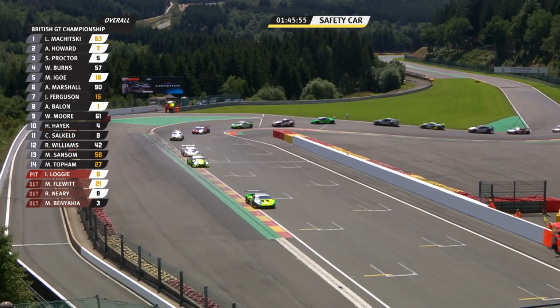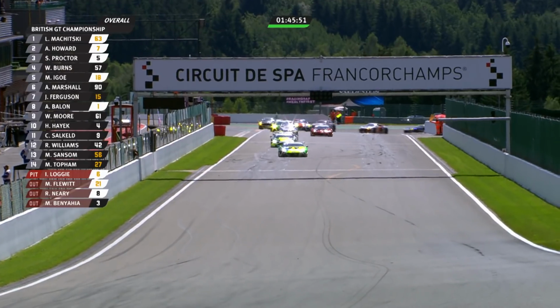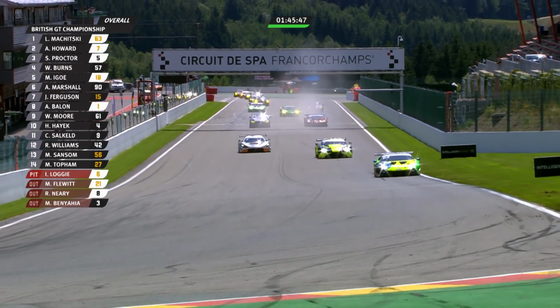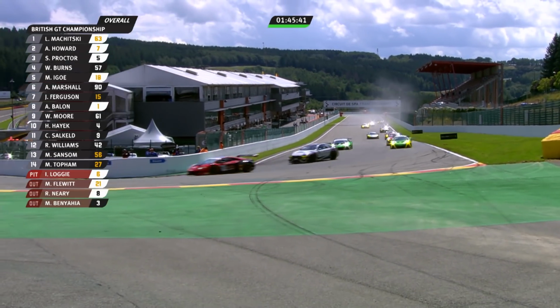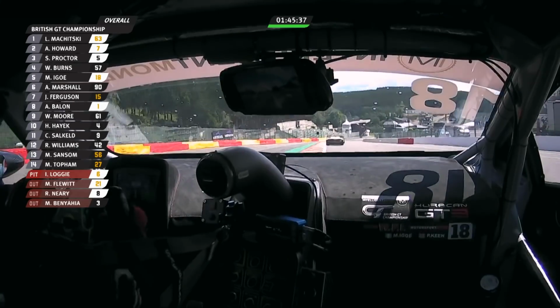Out of the chicane goes Leo Machitski, and that is a good restart for the Barwell Motorsport Lamborghini. He's already gapped Andrew Howard and Stuart Proctor, who will battle for second. Over a bit of cement dust that's been laid down on the start-finish line, Michael Igoe can now pass Will Burns for fourth place there, and Adam Ballon trying to do the same. Now let's keep an eye then on the red Lamborghini in fourth place.